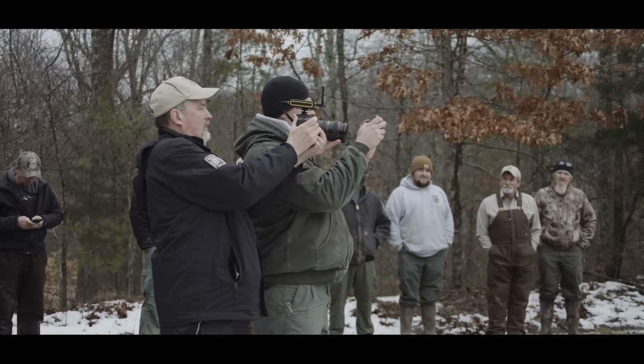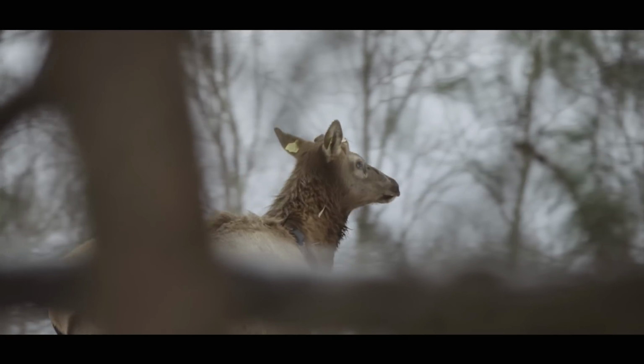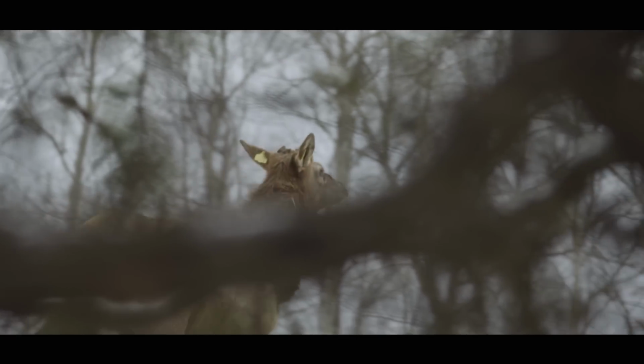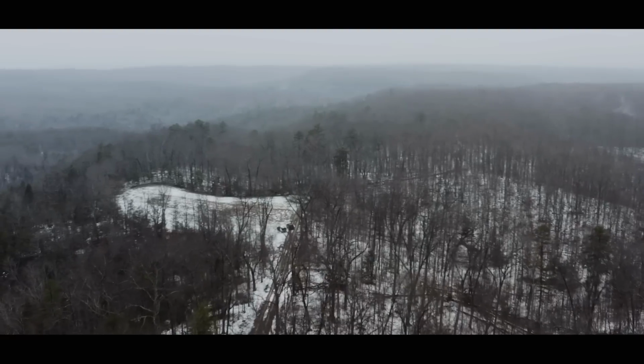Looking down the road long term, man, one of the greatest goals I could see us accomplishing would be having this cohesive, contiguous Southern Appalachian elk herd. And that would be something noteworthy for the history books. Well, I can tell you this, Kentucky Fish and Wildlife has a lot of great partners, and none better than the Rocky Mountain Elk Foundation.